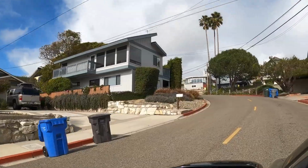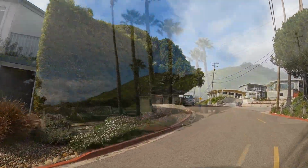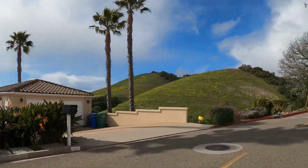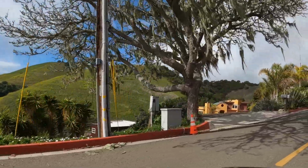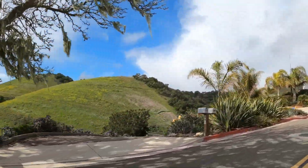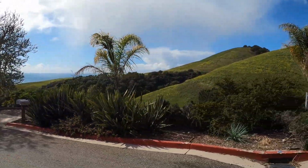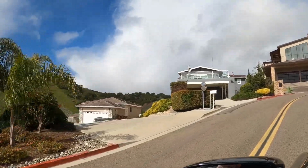Road narrows up here towards the top. Yeah, so this is what I'm talking about. That's the land. That's one of the hillsides for the Pismo Preserve. I think that's a hiking trail over there that you can see cut into the side of the hill. And the views back down the hill are spectacular, which is why everybody wants to be here.